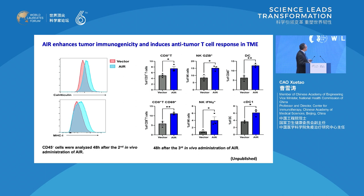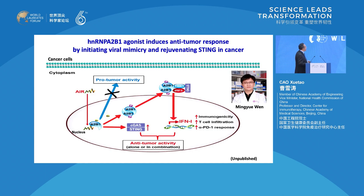And we analyzed what is happening in the system. You can see it directly increases the immunogenicity of cancer cells with upregulated calreticulin and MHC class 1, and also more CD8 T cells, CD103 and type 1 dendritic cells, and gamma interferon positive NK cells infiltrated in the tumor microenvironment.